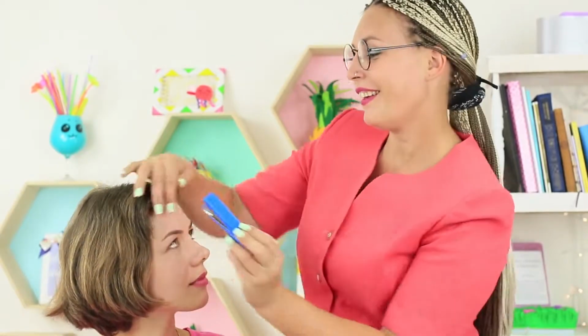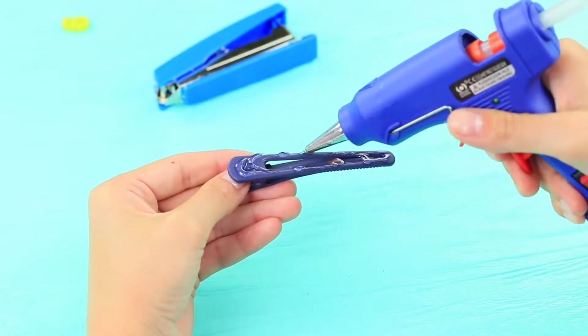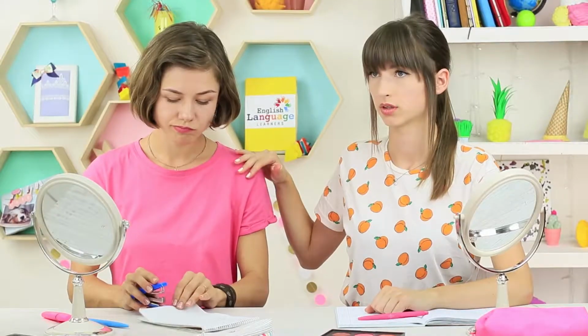Miss Smith has an exclusive stapler hair clip. Hot glue a stapler to a hair clip. This accessory is more suitable for Daisy's nerdy look. But wearing a stapler on your head is pretty difficult. It's actually very heavy. Oh, Miss Smith and her visions of beauty.